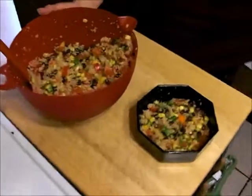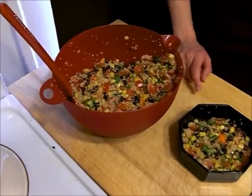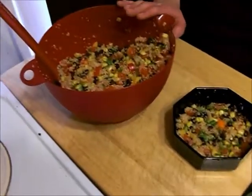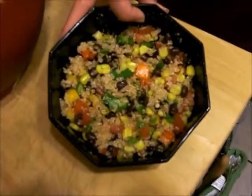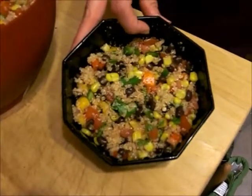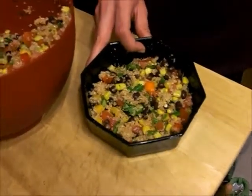So you can see how much this recipe makes. It makes 8 3/4 cup servings. So each serving comes out to a little over 80 cents a serving. This serving right here is 154 calories, 2 grams of fat, 5 grams of fiber, and 6 grams of protein.